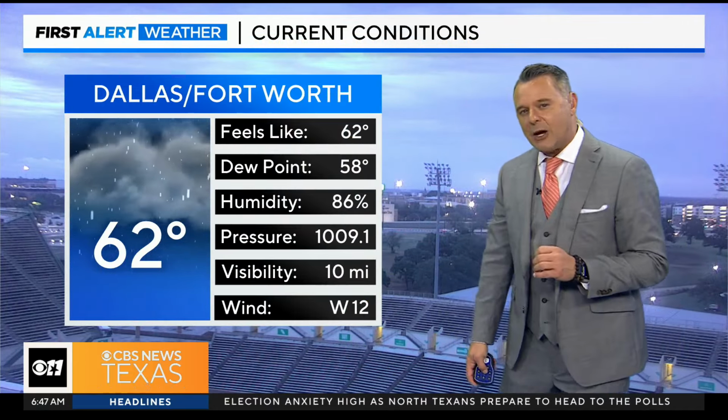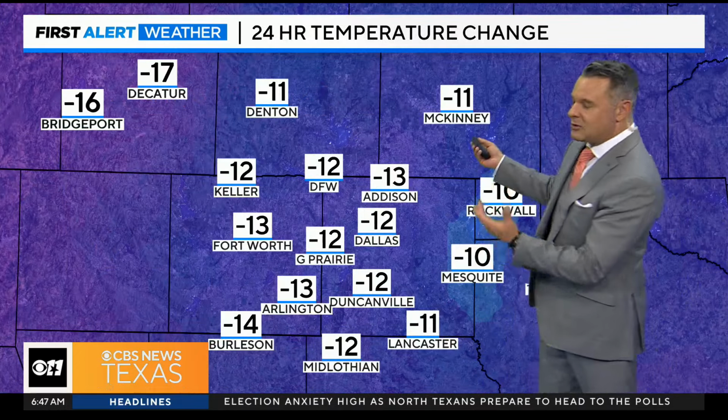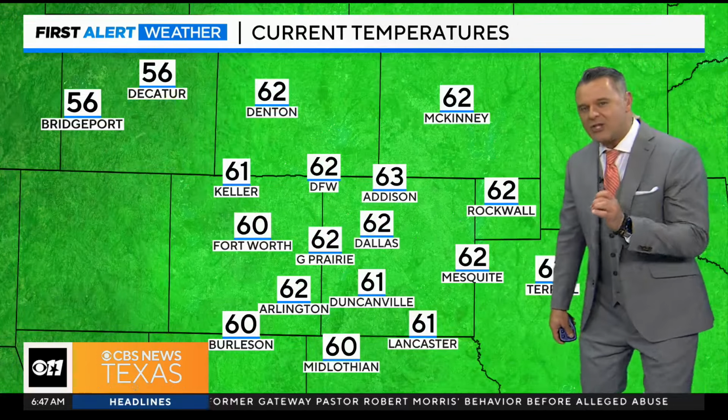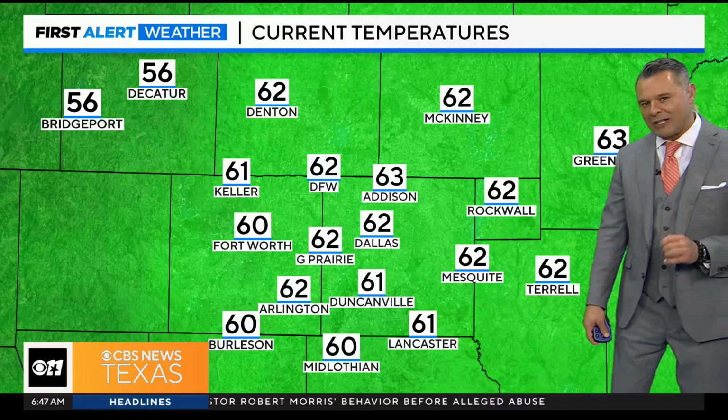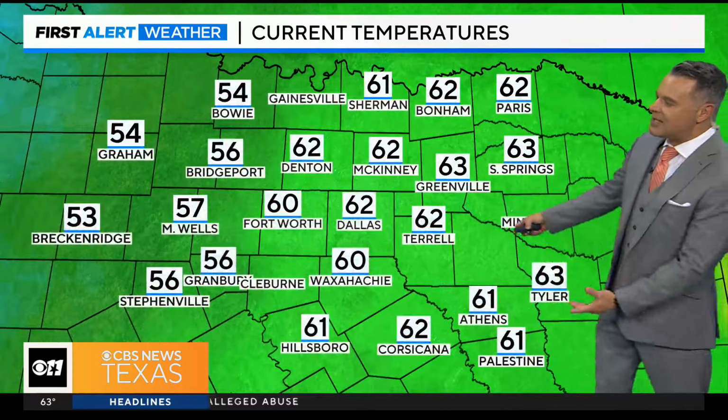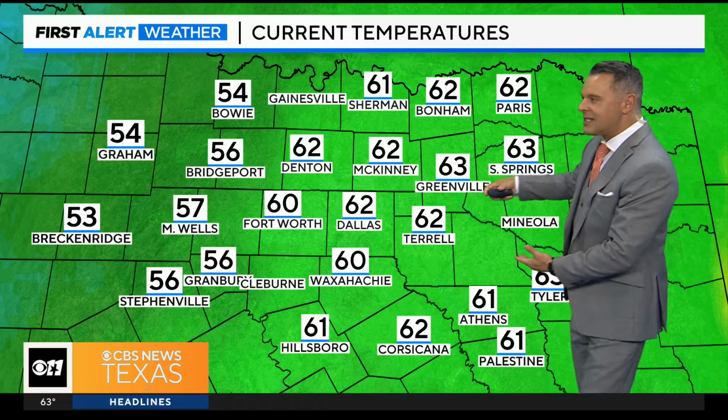DFW reporting light rain right now with a westerly wind at 12 and 62 degrees. It's at DFW 12 degrees colder than this time yesterday morning. So 10 to 15 to almost 20 degrees colder. Have the light jacket with you as you step on out of the door this morning. It's 56 in Bridgeport and Decatur, to the low 60s across the Metroplex, mid 50s to the west, low 60s to the east. We will see all of us today in the 60s.